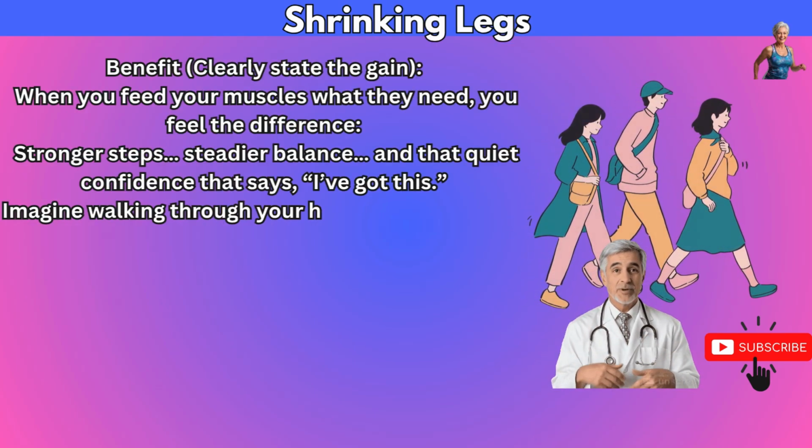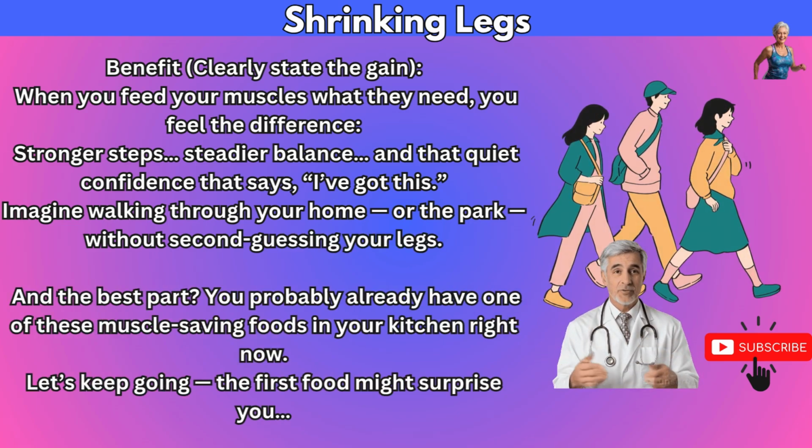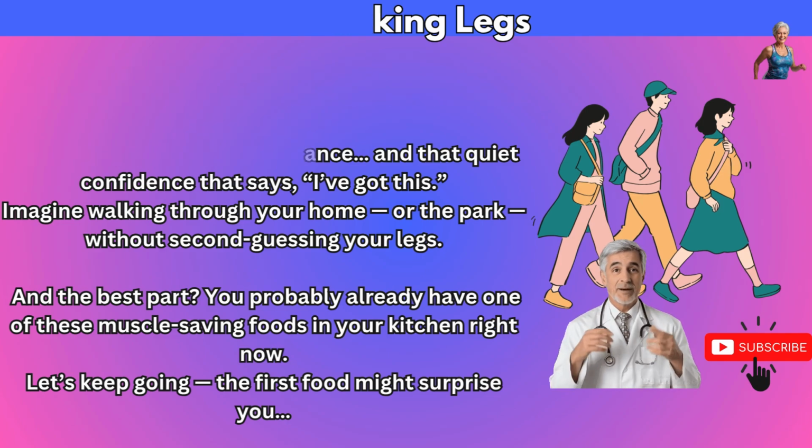When you feed your muscles what they need, you feel the difference. Stronger steps, steadier balance, and that quiet confidence that says, I've got this. Imagine walking through your home or the park without second-guessing your legs. And the best part? You probably already have one of these muscle-saving foods in your kitchen right now. Let's keep going. The first food might surprise you.